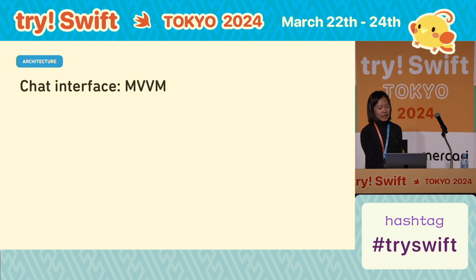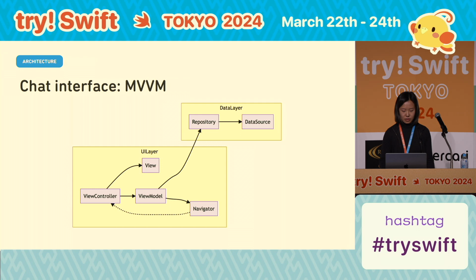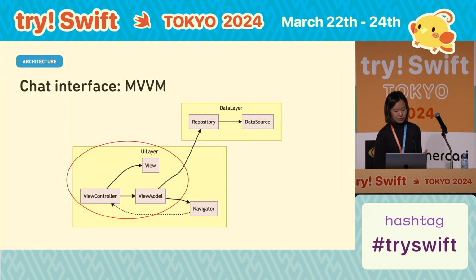So within the iOS client, Roleplay uses the Duolingo standard MVVM architecture, an internal iOS architectural guideline. We use data sources repository to send network requests to the backend. The view model is in charge of most of the business logic. The view controller connects the VM and the view, making sure that the view gets notified as the view state in the VM changes.